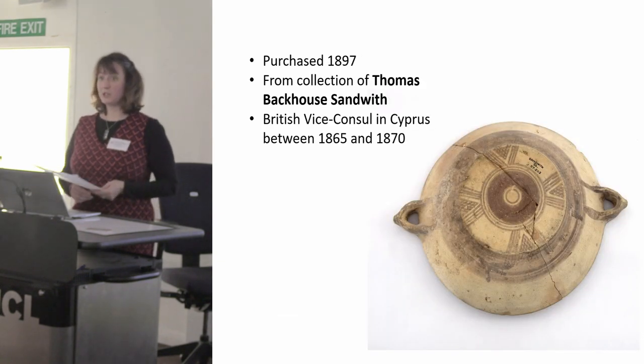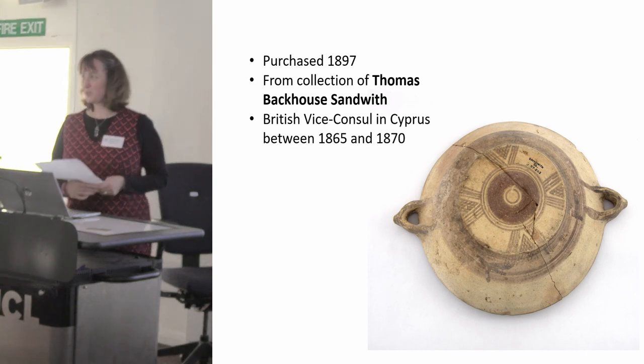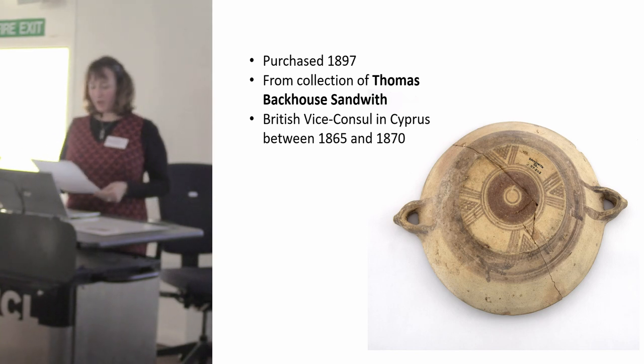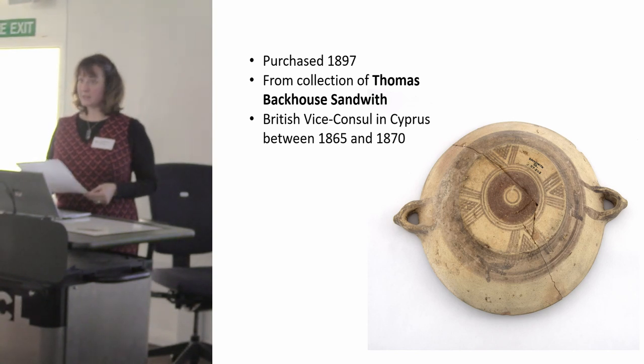The other major contributor to the collection is Thomas Backhouse Sandwith. And this was the part that was purchased from the Sheffield sale room. So I skipped ahead in my notes. About 30 items from his collection. And he is a more well-known collector, and his material has made its way to many museums around the UK.